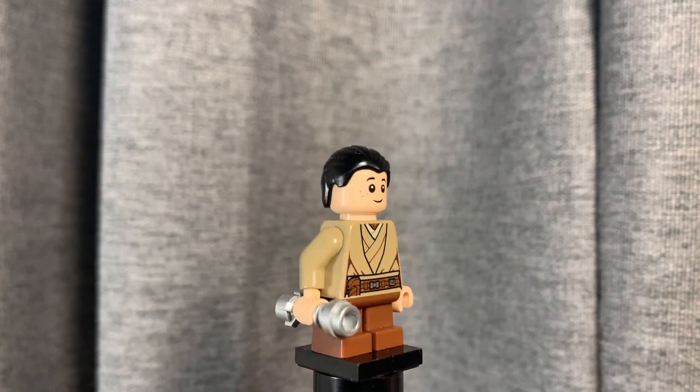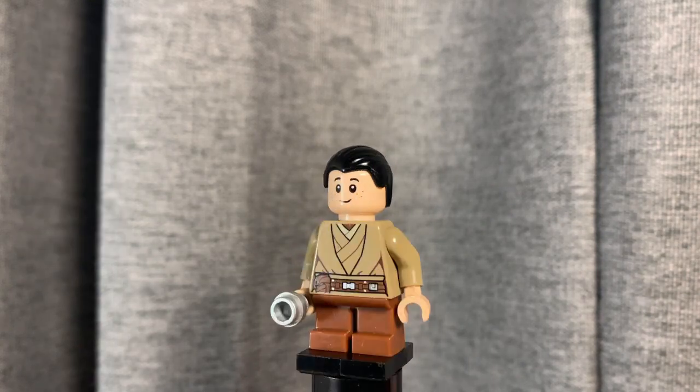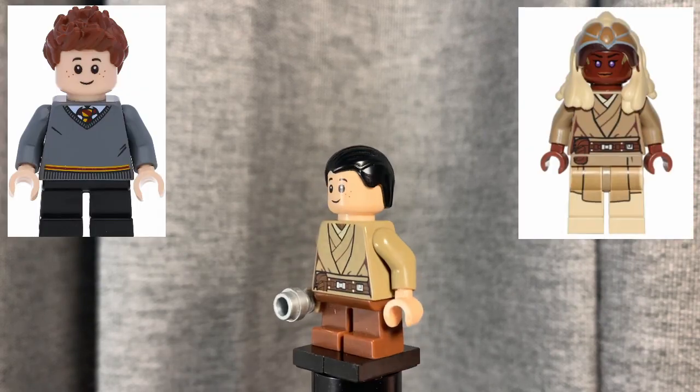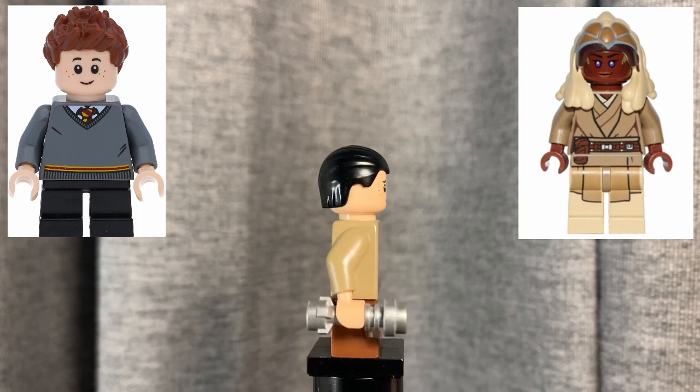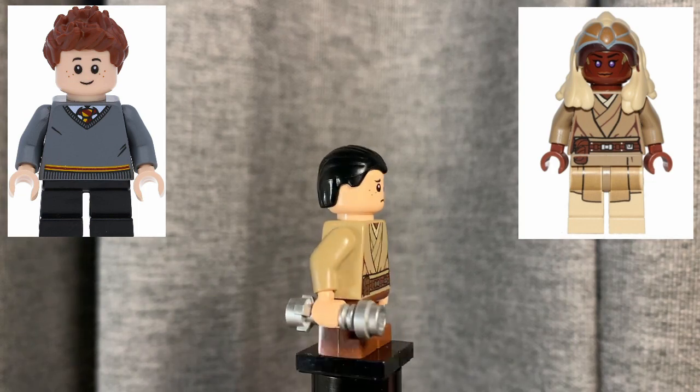The fourth and final figure is based on this kid in the dark tan robes. He is built with this kid face I stole from this figure, a black combed hair, and I'm using Saz Lee's torso since I have two of her, but just like the last two figures, you can really use any dark tan Jedi torso, and finally regular brown short legs.